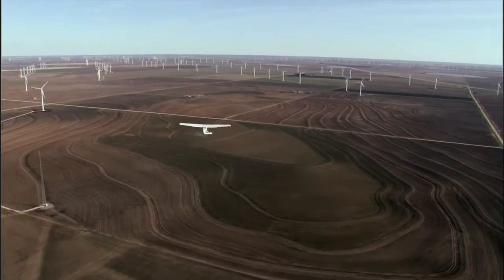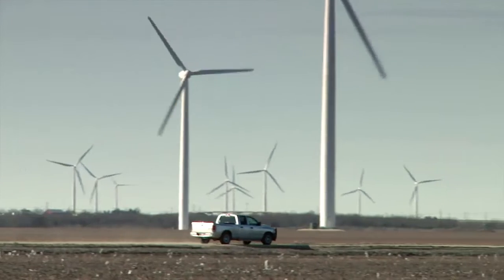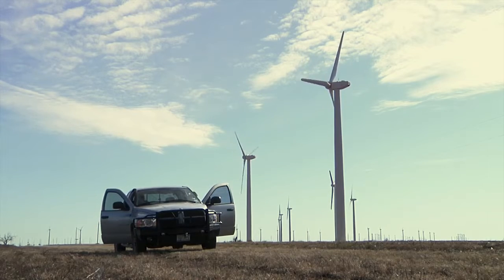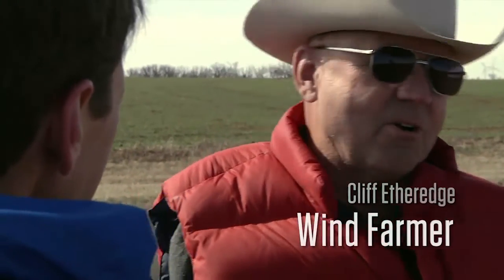Got almost 100,000 acres in the Roscoe Wind Farm. 100,000 acres. And about 400 landowners. And this amazing wind resource that we've got through here. Did you ever think you'd be using the word amazing wind? No, we've cussed this wind all our life. It destroys our crops. We have sandstorms. It blows our soil away. And you talk about an attitude adjustment. Now we've had a 180 degree attitude adjustment relating to the wind.